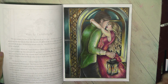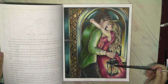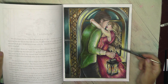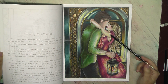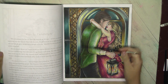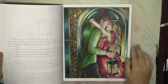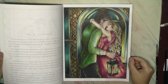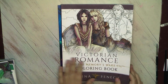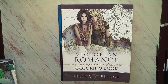So maybe now it will be easier for me to color. Here I mostly enjoyed doing the highlights from one source of light, this lantern, on the fabric of her dress, on her hair, on the skin of both her arms and hands, on the fabric of his coat. So it was quite fun to do this part. Not so fun to cover the rest of the page. You know, paper in Selina's books is never very enjoyable to work big areas with pencils. But if you love to color beautiful dresses, beautiful faces, this book definitely can be for you.